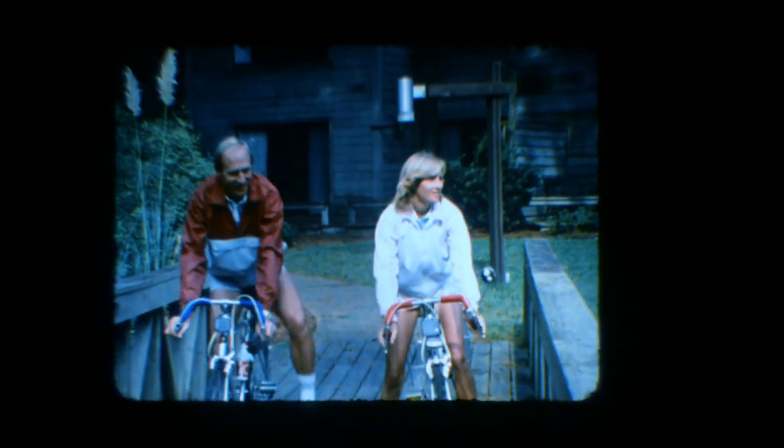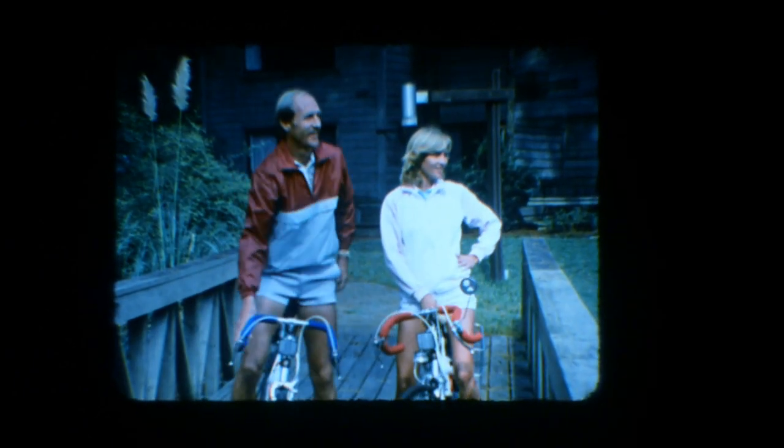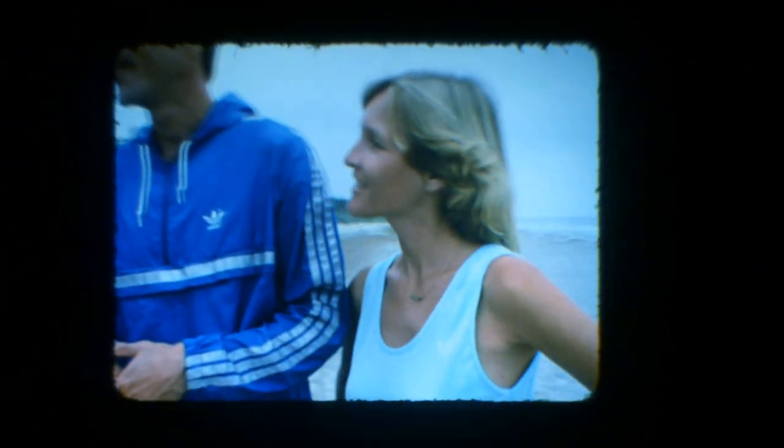Sea Pines has miles of bike paths winding all over the plantation. We enjoy the exercise and just searching out new places we've never been before. Wherever you look, the scenery is great. Today, it seems like no matter where you go, you run into people wearing Adidas outfits. They're sporty looking and comfortable, too. I guess our young friends here feel the same.